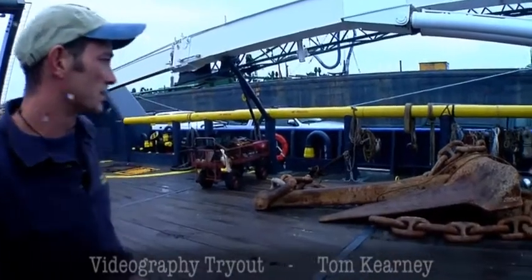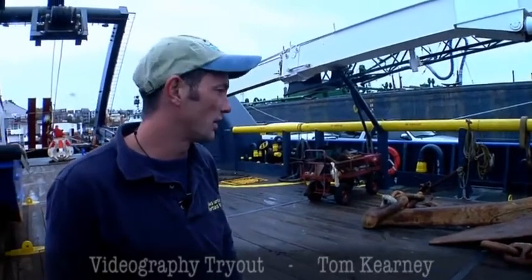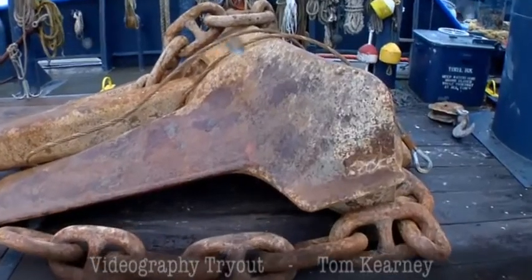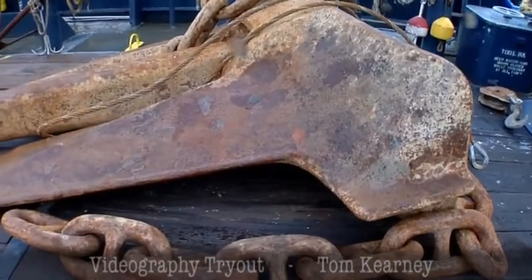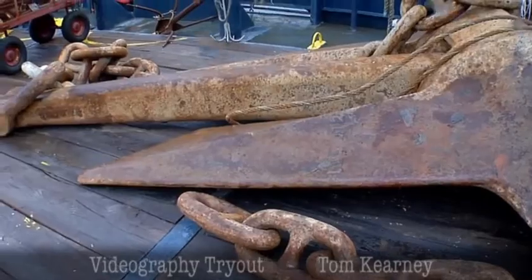This here is one of our 6-ton anchors used in the 4-point anchoring system. Has about 20-25 feet of chain on it, so we want to make sure it stays in place. We have a lot of pressure on it, and want to make sure it doesn't move when it's down there, but we also need to be able to retrieve it.